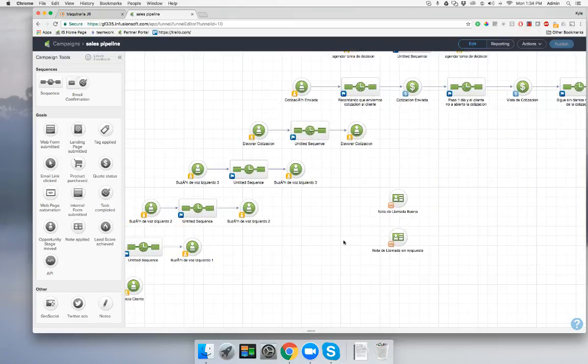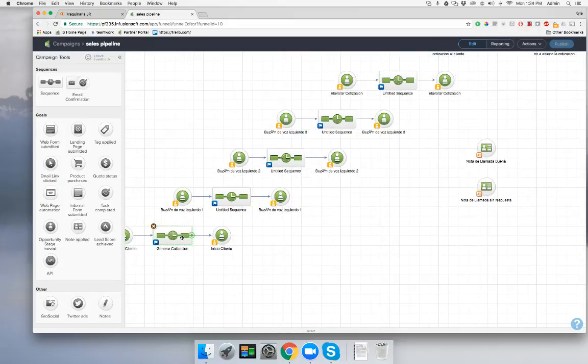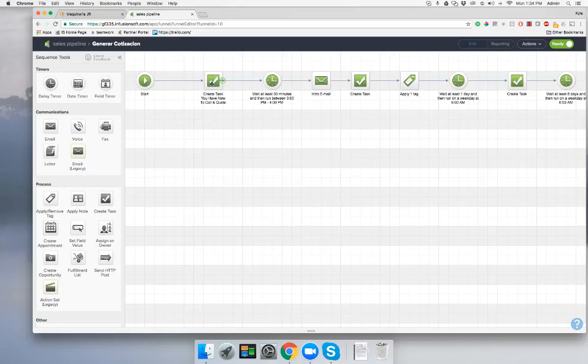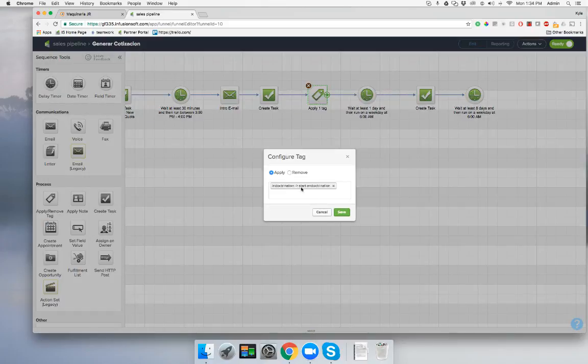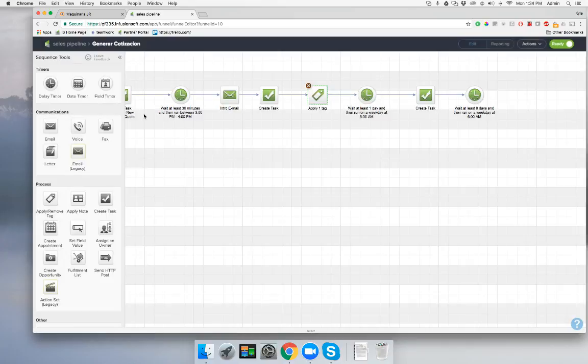So every time we got new leads down here, we had a process. We would create a task to give them a call, an intro email, another task, and then start them into the engagement stage, the indoctrination stage, so that everybody new that comes into the system gets a few emails in the first week to really understand the past, the mission, why we're different, and how we save our clients money when they purchase from us.